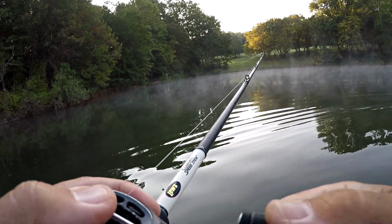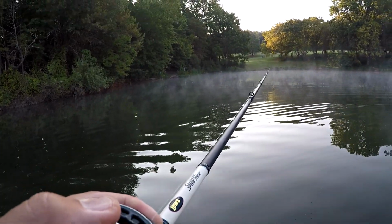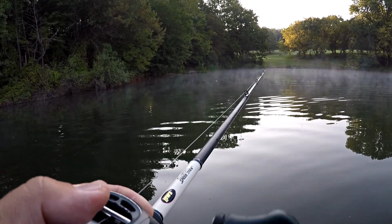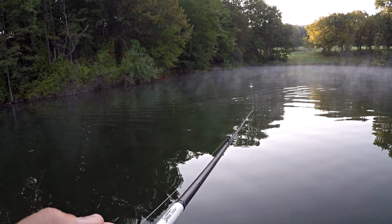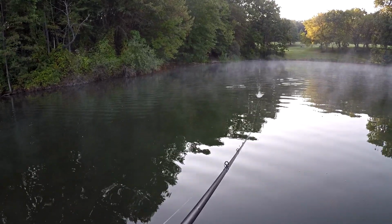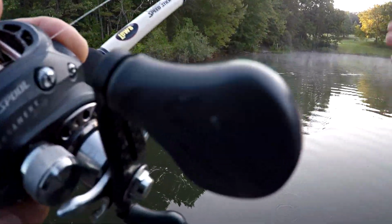Fall is one of the best times of the year to be throwing topwater, specifically a buzzbait. So this is a double-bladed, somewhat finessey little buzzbait. I think it's about 3/8 of an ounce. I've got a Strike King Rage Tail swim bait on the back, I think a 3.8 in kind of a greenish pumpkin. I dipped the tail, so I'm trying to emulate the bluegill that are scurrying across the surface here. And it's a beauty. I got the trailer hook on it.